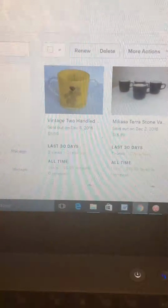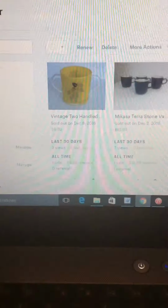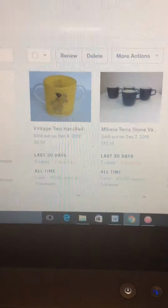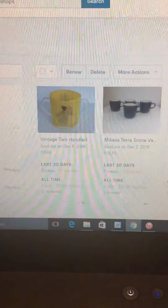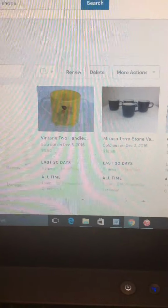I sold this vintage two-handled cup glass. It was so pretty. This picture probably is not doing it justice, but I sold that for $8.99 and I paid $1 for it at Savers, so that was exciting.